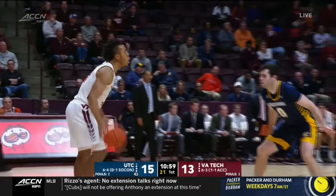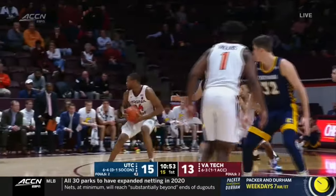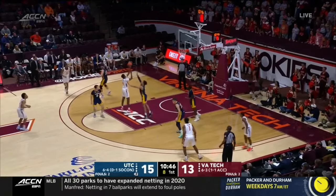Four lead changes, five ties. He's a lot to handle inside. Yeah, Virginia Tech's success came when he was off the court. He's been the go-to guy early for the Mocs.